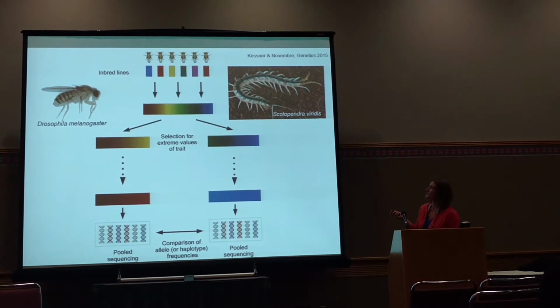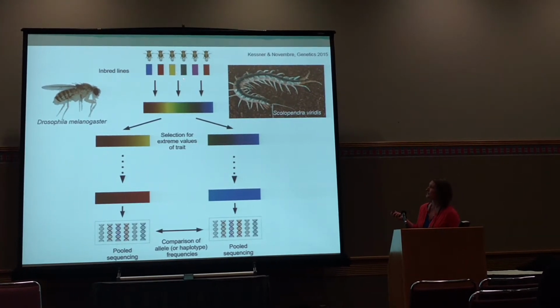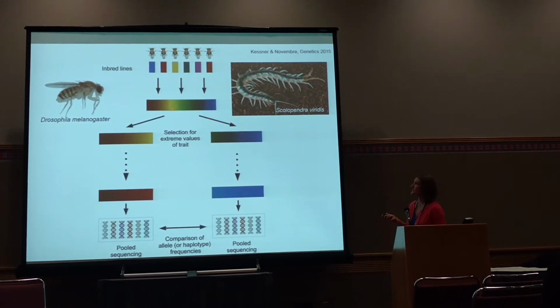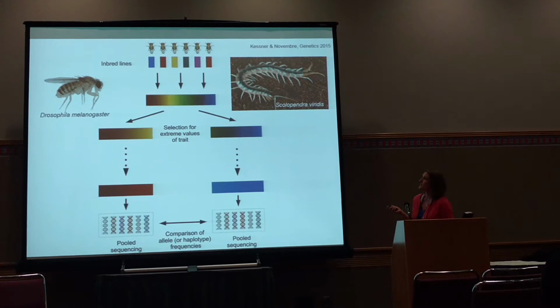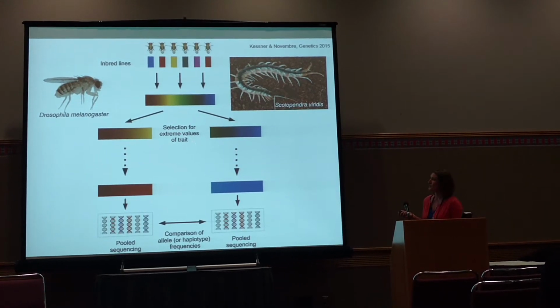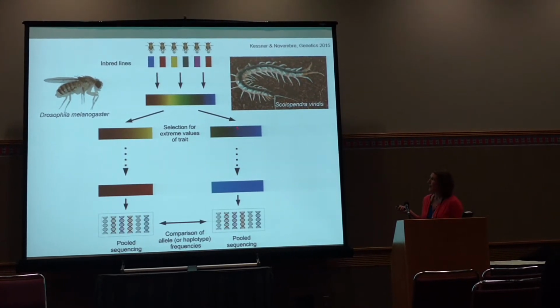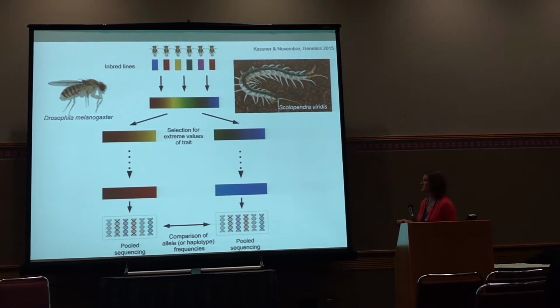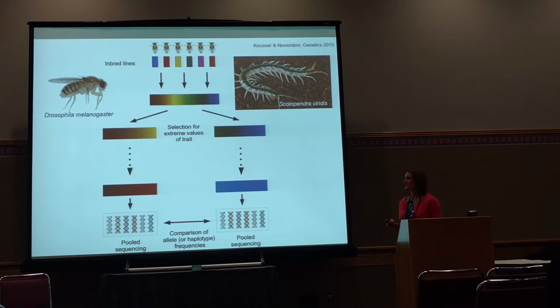So here you see that there are initial inbred lines that are mixed neutrally for several generations to create a genetically diverse population. From here, individuals with an extreme value of a given trait are selected, and this selection continues for several generations until eventually the ending populations are sequenced and compared for allele frequency differences.